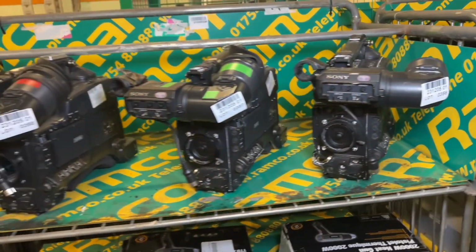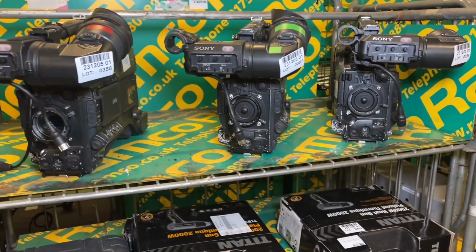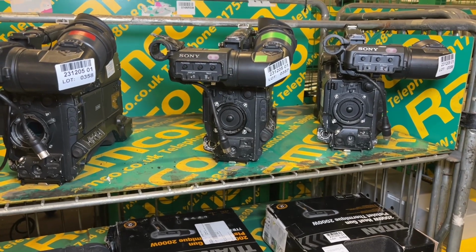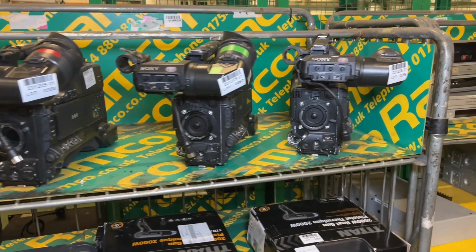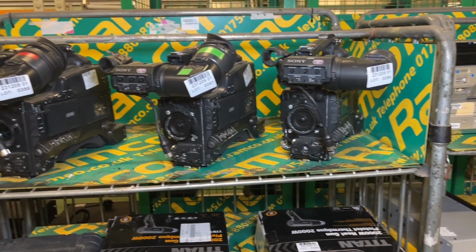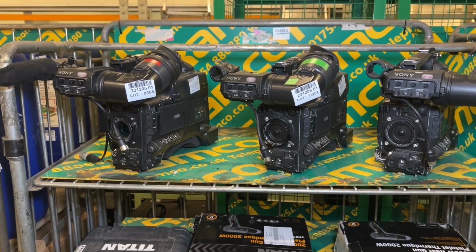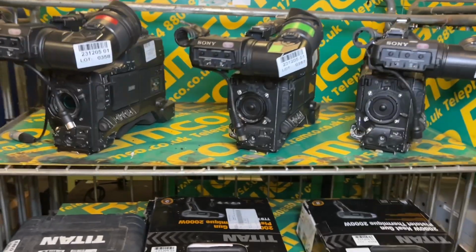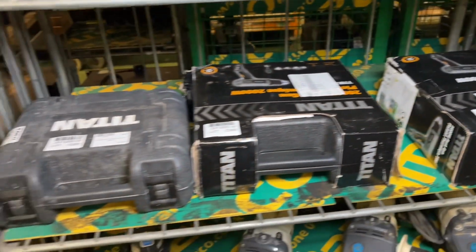Got some more camera equipment in as well. The Sony cameras here, 356. You've got the DSR 450 WSP digital camcorders. I've also got the DX F801 CE viewfinders on them as well. Just bear in mind, as you can see there is no lenses with those. So yeah, just to make you aware of those.